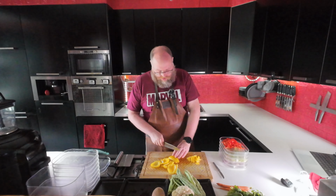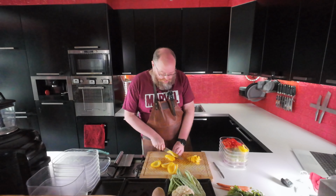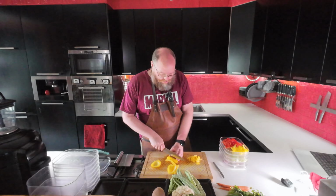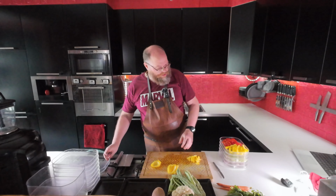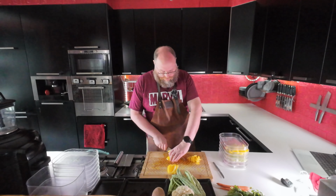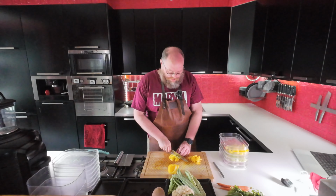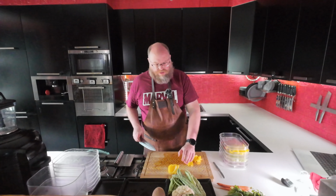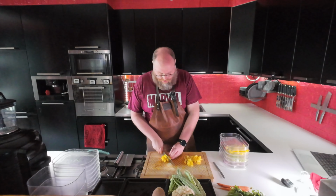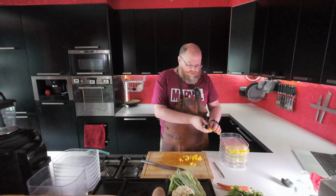I'm just going to cut these into little strips for my fajita bowl and my stir fries. And these other ones, I'm just going to cut a little bit finer for my stir fries. Or maybe I'll throw these on my taco, or I just like using peppers in a lot of things. Probably my favorite vegetable other than broccoli. Very versatile. So, there we go.